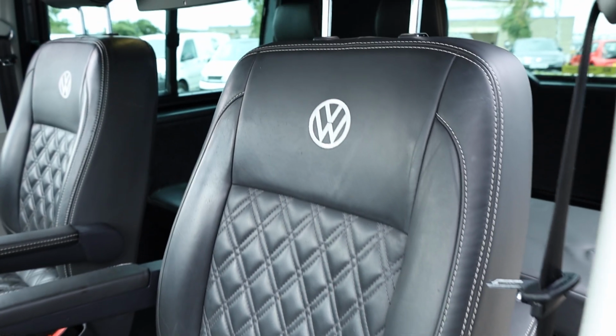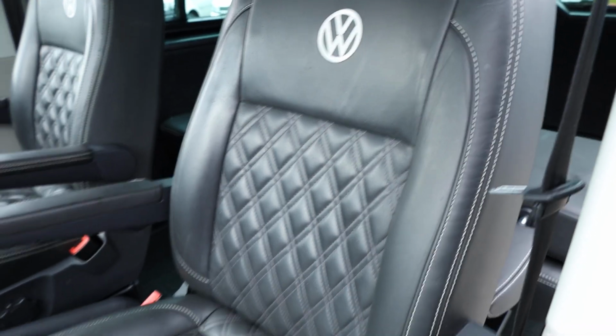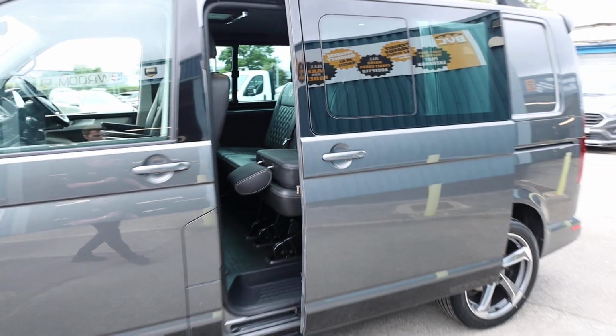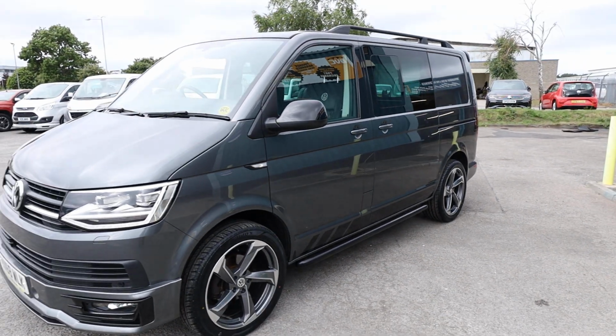Having a look at the leather on this one, there are a couple of little marks here just to the leather. I've noticed this. You can just about see that there in the reflections. They're not massively noticeable, but I have noticed that. Otherwise, looking very, very smart indeed. I really, really like the addition of leather in the van. When you're ready then to close the door, pull the handle, and you can walk away from it, and it'll do it all for you. As I say, you can actually do it on the key as well.